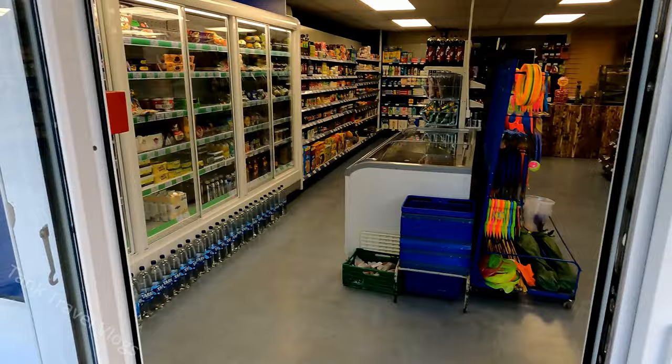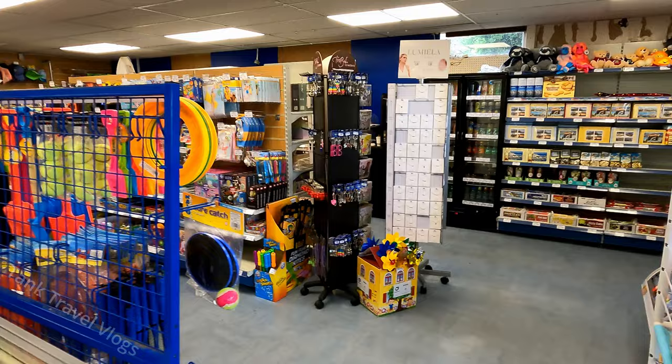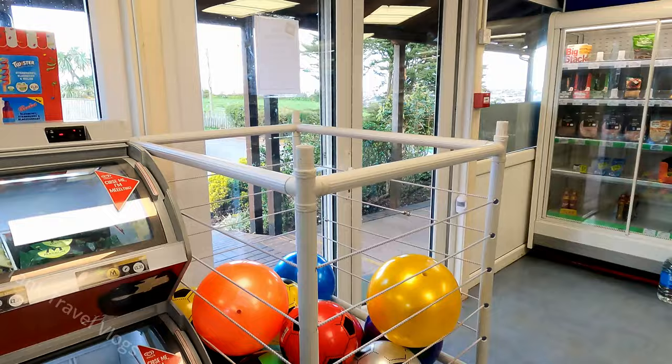The holiday park's also got a little convenience store attached to the clubhouse. Basically, it's just meant to mean you don't have to go anywhere to get your stuff. It's just a general convenience store. It's got some souvenirs and stuff as well. Hey, look, you've got a coffee machine over there. That's the convenience store.